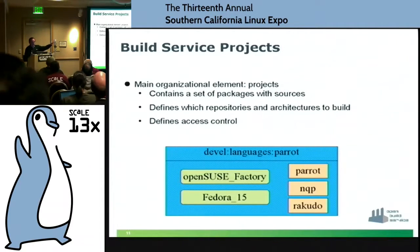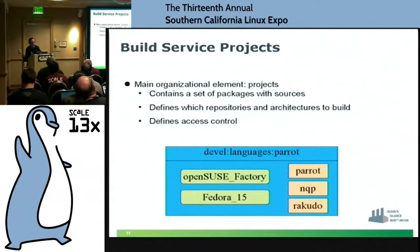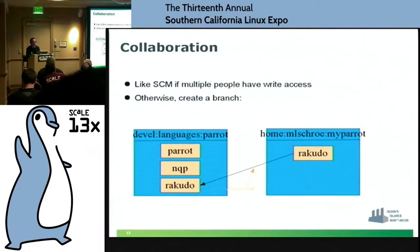So as we see here on the left, you've got OpenSUSE Factory and Fedora 15, just as a simple example. And you want to talk about these three packages. So what happens is you do your work here, then you push them back into those standard repositories. You build off the ones on the right, and then afterwards, you push it back up. You can also collaborate and branch, and there's two kinds of branching formats.